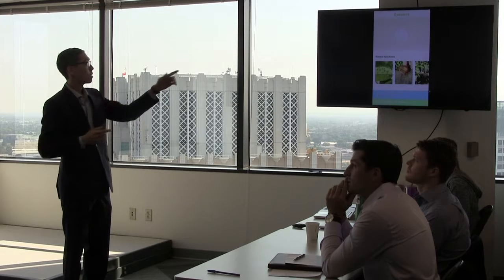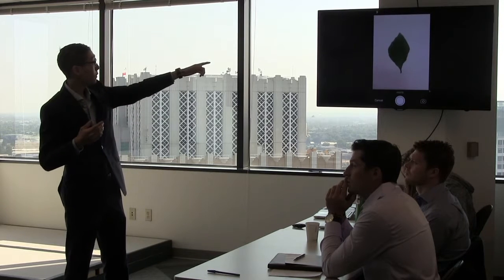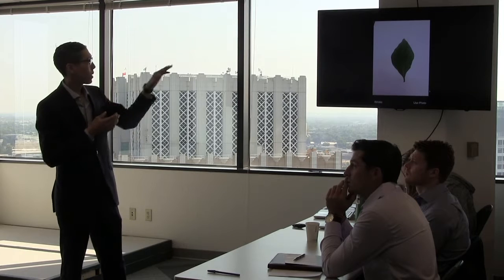So here it is. You pull up the application. Here's the background. And what you do, you take a picture of your crop or whatever you want to take a picture of to see exactly what's wrong with it. So here we have a leaf. Take a picture of it, upload it into our database, into our cloud, and let's see what happens. Perfect. No issues detected, but it shows you that it is a gardenia leaf.